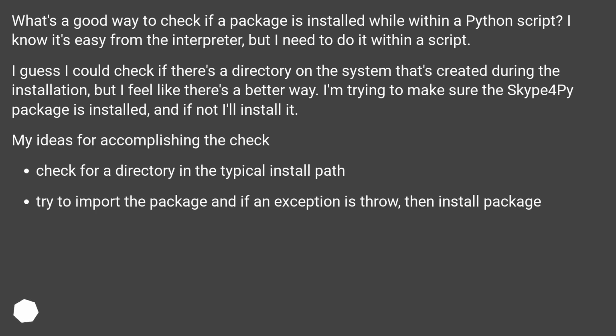My ideas for accomplishing the check: Check for a directory in the typical install path. Try to import the package, and if an exception is thrown, then install the package.